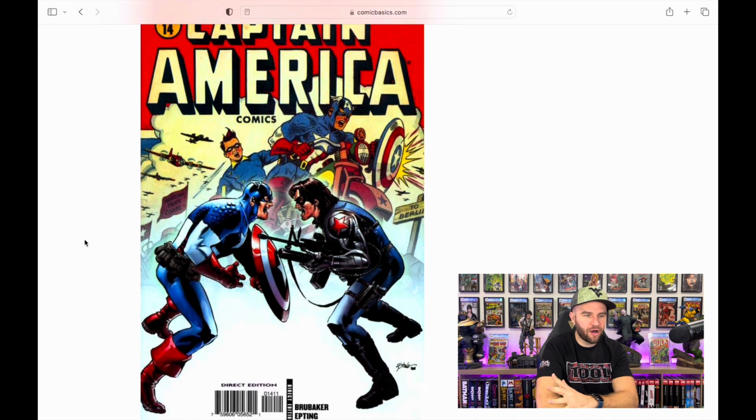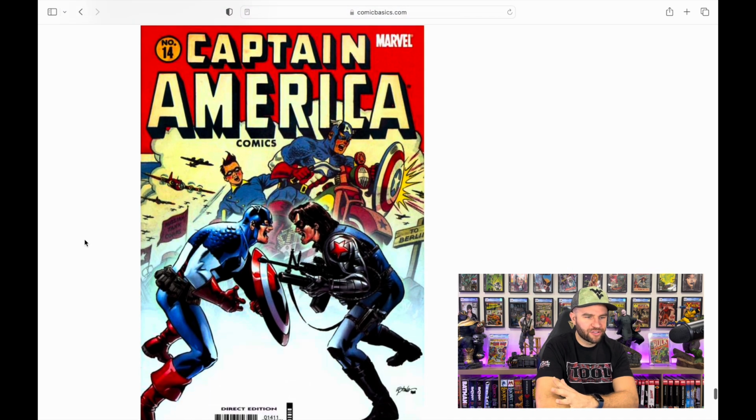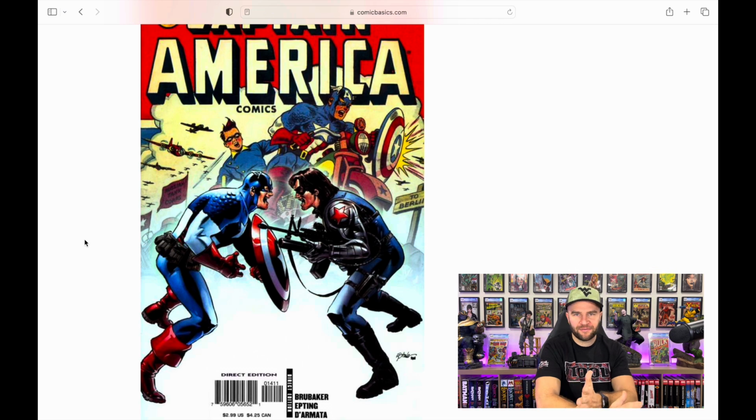So this is like a modern book. It's paying homage to another earlier Captain America issue from the Golden Age. But if you're going to put a Captain America book on here, it's Captain America 1. This was a super weird list. They hit a lot of the books that I think deserve to be there. What do you guys think?